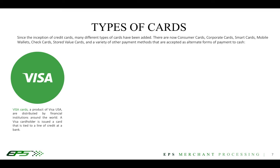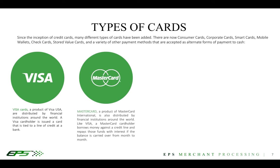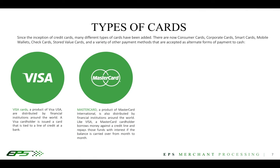Visa cards, a product of Visa USA, are distributed by financial institutions around the world. A Visa card holder is issued a card that is tied to a line of credit at a bank. MasterCard, a product of MasterCard International, is also distributed by financial institutions around the world. Like Visa, a MasterCard cardholder borrows money against a credit line and repays those funds with interest if the balance is carried over from month to month.